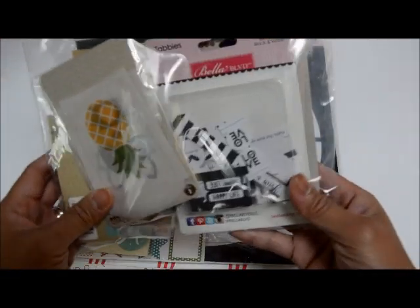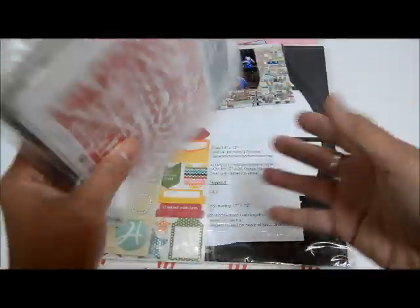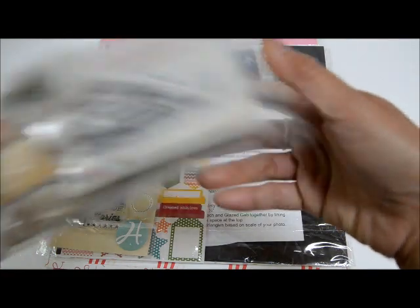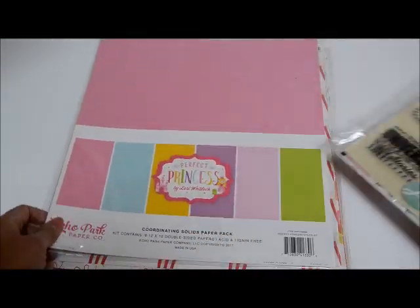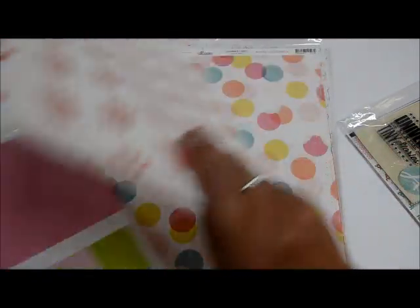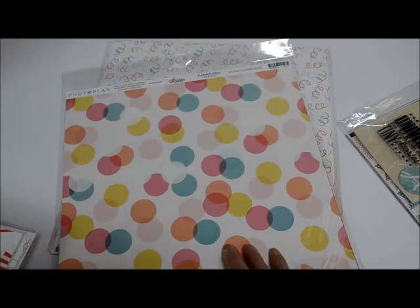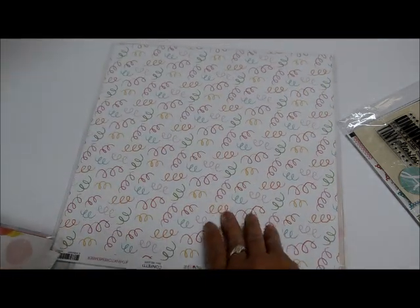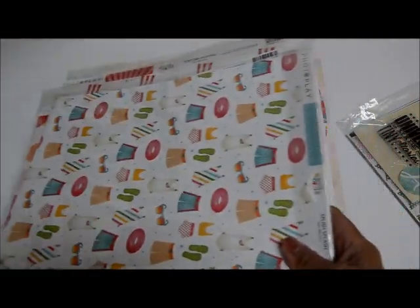You get this bag of embellishments from Jilly Bean and also Bella Boulevard. I'm not going to open it up, but there's a ton of embellishments there. And then you also get some paper packs. You get this one from Echo Park, and then two paper collections from Photoplay Paper. This one's Summer Vibes. I'm not going to open it up. And then the other one is Splish Splash.